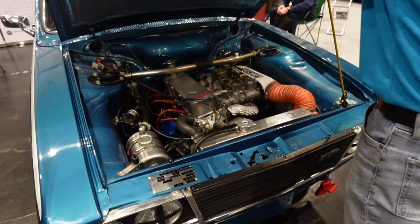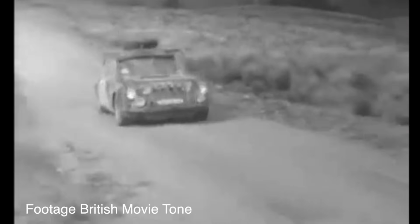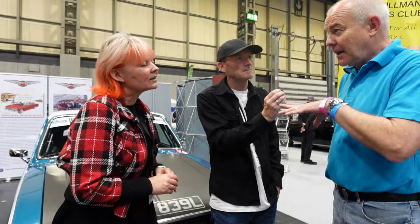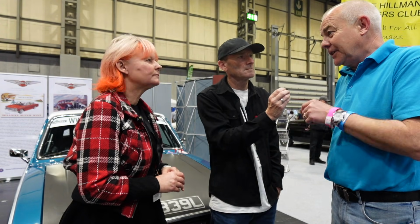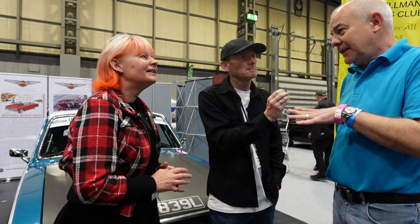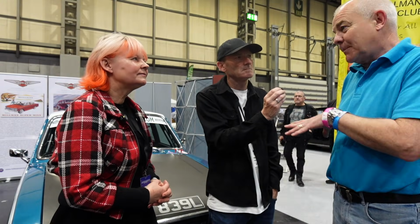Earlier, I mentioned that a Hunter had once won one of the toughest rallies on earth. In 1968, a Hillman Hunter won the London-Sydney Marathon. A guy called Andrew Cowan, who went on to form Rally Art, which was a big rally company in the UK, won the London to Sydney in one of these. Wow. So it was homologated back in the day, in the early 70s. So this one is built to that specification.